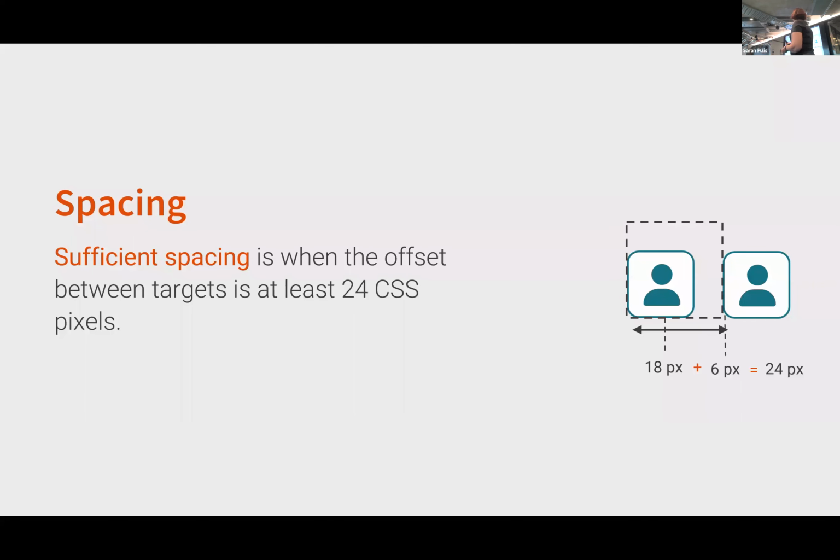So what we want is for that overall target offset to be 24 CSS pixels. In this case, we've got an 18 pixel button, and then we've got 6 pixels in between, which, if I've done my math right, totals 24 pixels, tick, we've met this criteria. So essentially, it's a smaller target size but a larger padding area around it. It's a dead area, it's not interactive. So that hopefully helps people to more easily interact with that control and not make a mistake. Mind you, still not ideal. That's still a very small button to be able to click or tap.